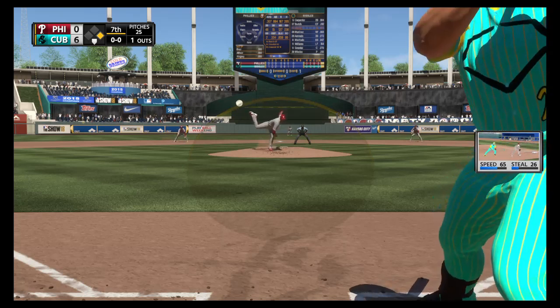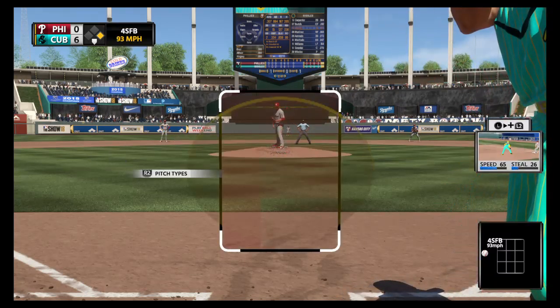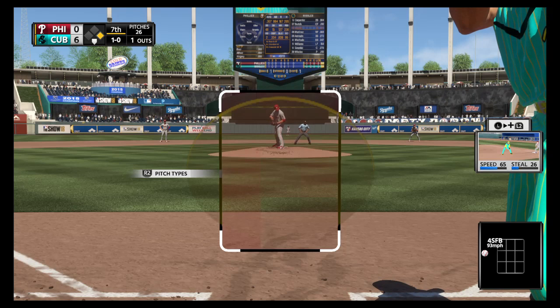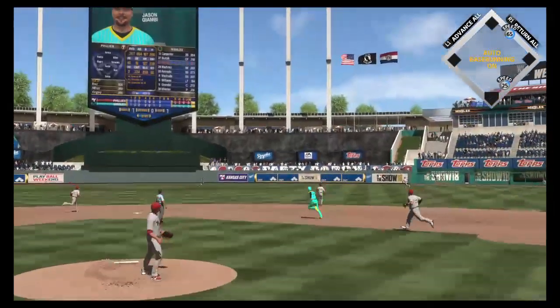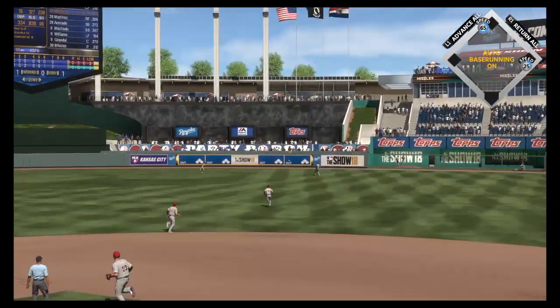From the stretch, here's the pitch. And this is taken outside for ball 1. 1 ball has already left the yard, and the big boys haven't even come up again. Get the fireworks ready. He pulls this one high and deep to right center field.